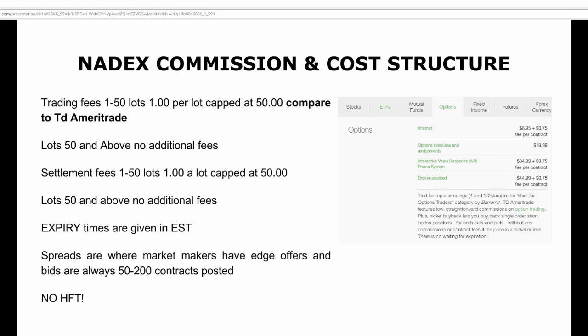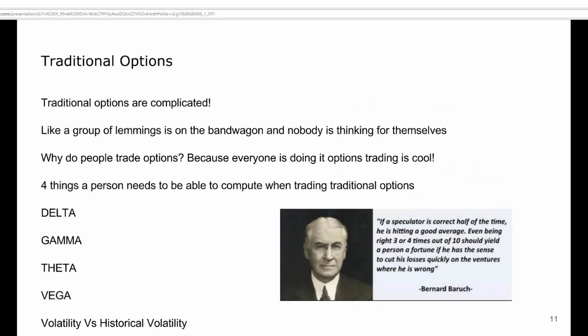Unlike stocks and options, which have multiple exchanges, when you put in a market order, especially a larger market order, as soon as it hits one of those markets, the high frequency robots will see your order, go to the other markets, front run you, get in front of you, move the bid or the ask up, and make you pay more. That's not going to happen in Nadex because it's a central exchange.